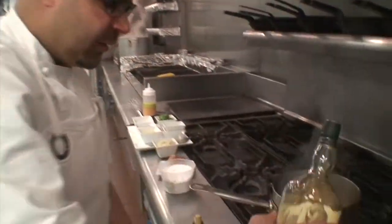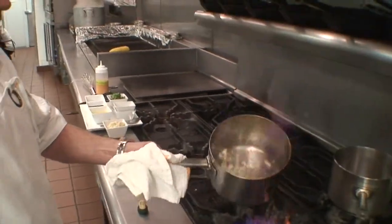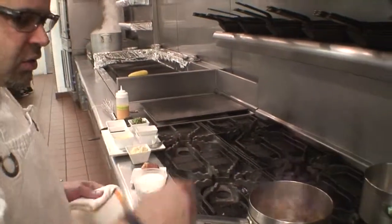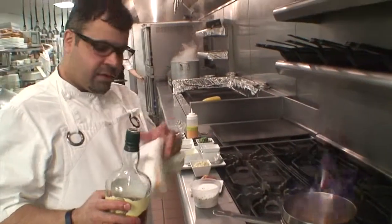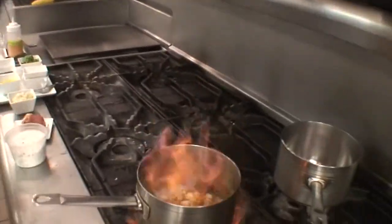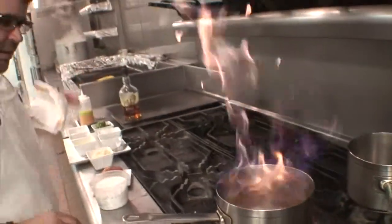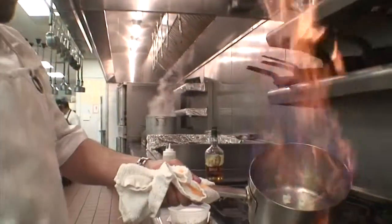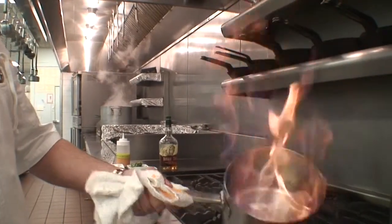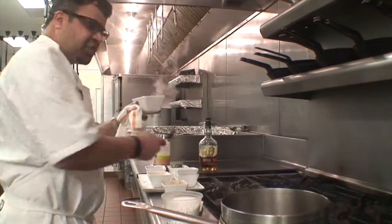Okay, bourbon. And what I'm going to do is just flame it a little bit, just to kill some of the alcohol flavor. What this is going to do is allow me to pull some of those natural tones from the wood. We'll put a little bit more. I'm not scared. And we'll set this guy aside. So now I've got my bourbon in there, and we're just going to burn off some of the alcohol so you don't have that raw alcohol flavor.